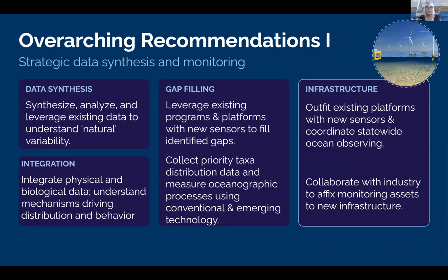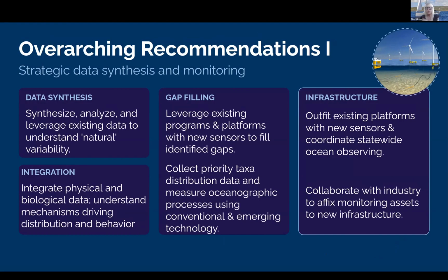So some of the overarching recommendations as a first starting point. This is what the scientists think is where we start to prepare us better for in-water or above water monitoring. So there was a strong agreement that synthesizing, analyzing, and leveraging the existing information that we have from all the great monitoring that has been conducted in California should be our first step, so that when we do go to in-water monitoring, we know that we're doing it in the right places, asking the right questions, and leveraging the wealth of investment that we already have in California.